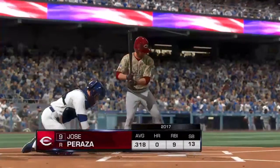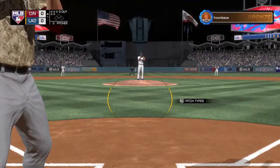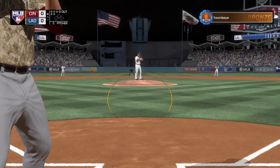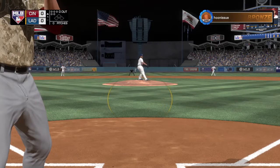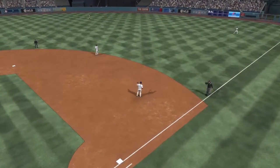And here's Jose Peraza. He'll get us started in this one under the lights. Shortstop, Jose Peraza. Line shot to first, and there's one away.